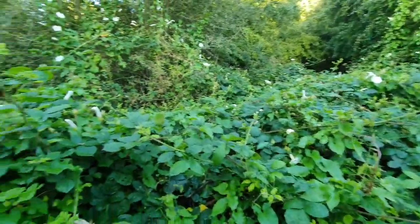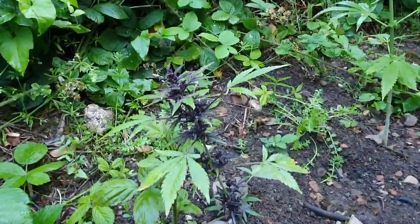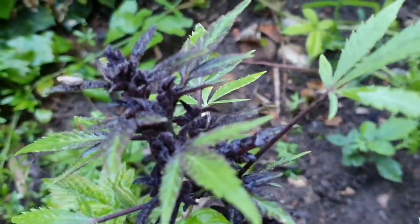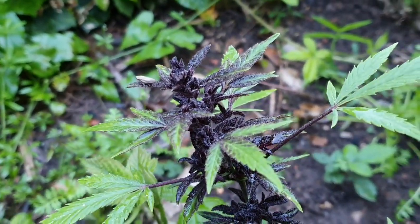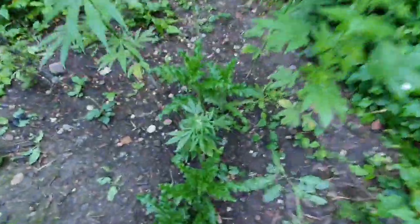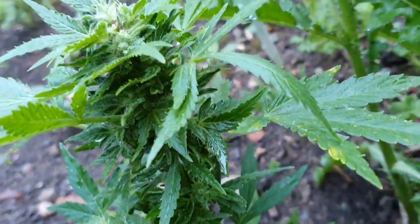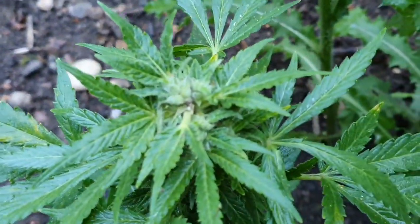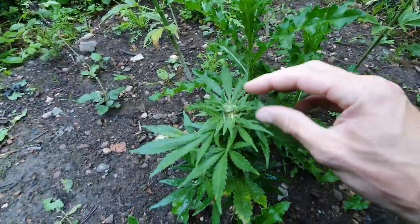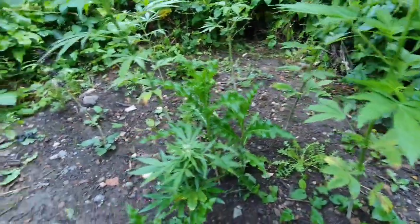I'm going to give you another quick update on the plot. To tear the top off that because there was a little bit of bud rot forming. The last 3 days have been horrible. Non-stop rain.